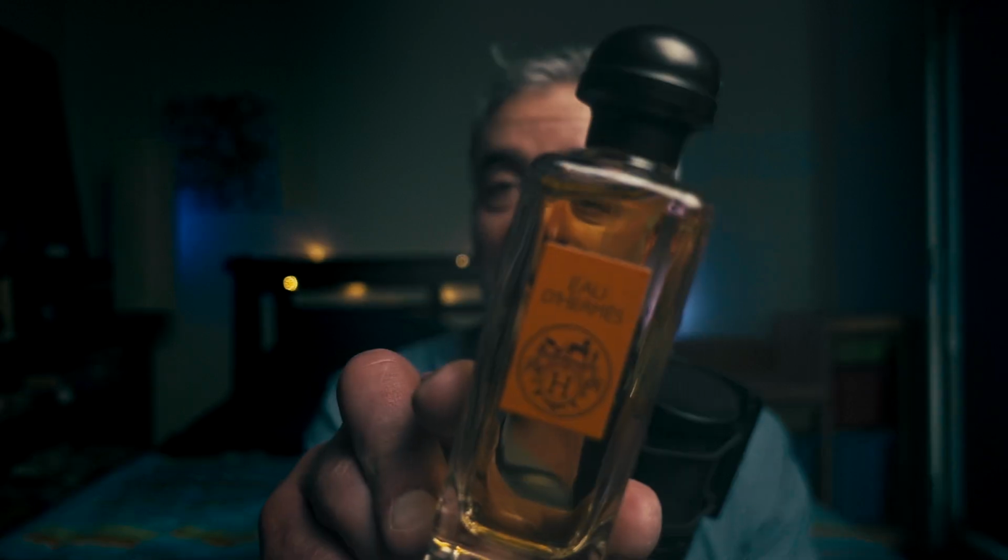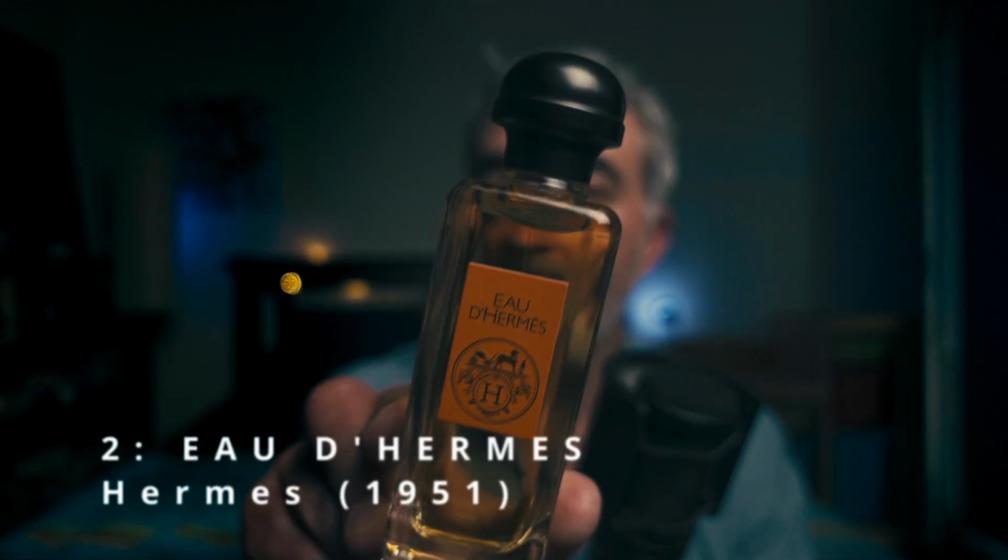Now, the top 2 fragrances both actually come from the same house. And honestly, this could have been a toss-up as to who would have been number 1. At number 2 is Eau d'Hermès from Hermès.